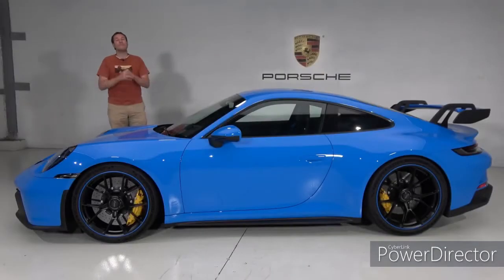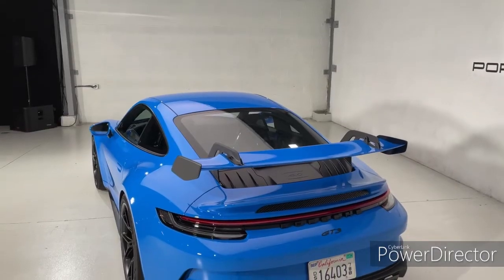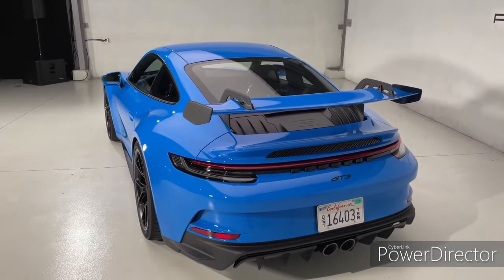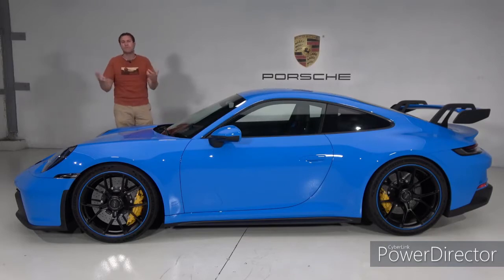So let's talk GT3. Just like the outgoing Porsche 911 GT3, the 991.2 model, this one uses a 4-liter naturally aspirated 6-cylinder engine with about the same 500 horsepower. It also offers the choice between 2 transmissions, the PDK automatic or a manual transmission, with most buyers here in North America likely to prefer the manual.